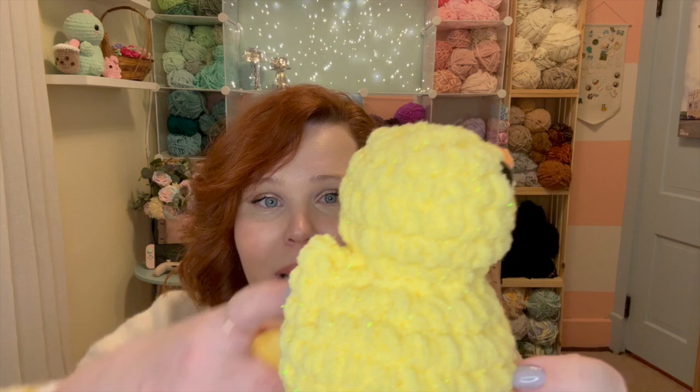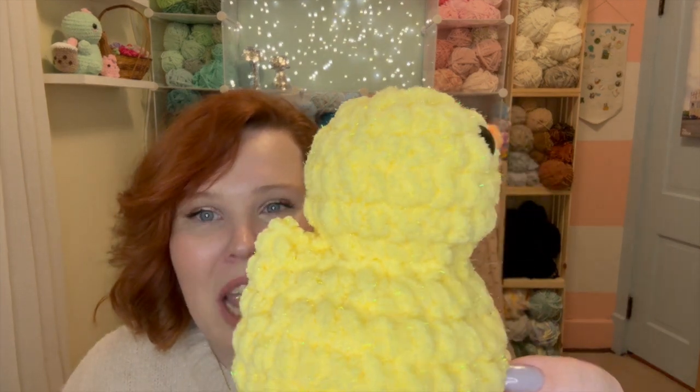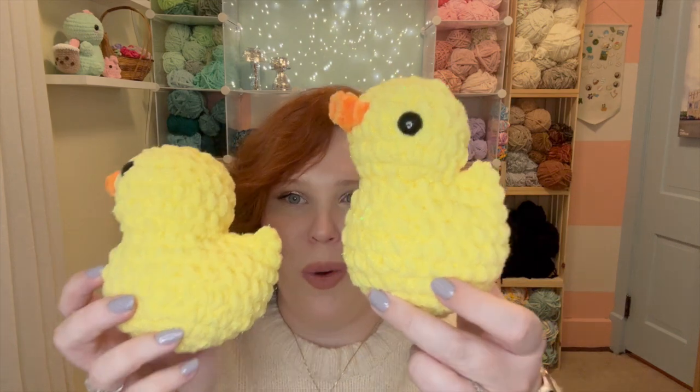But look at how short his body is with his little tail feathers. Also, his head is kind of crooked. That's just because I put the eyes on wrong, and I did the eyes before I did the beak. Also, if I remember correctly, the pattern might have been a no-sew pattern, but I think it said to sew the beak on, and I crocheted mine in. So that was less work for me. I was off by a few stitches on that one, but that's okay. I did another one and he came out a lot better. This one's short and squatty, but they did turn out super cute.